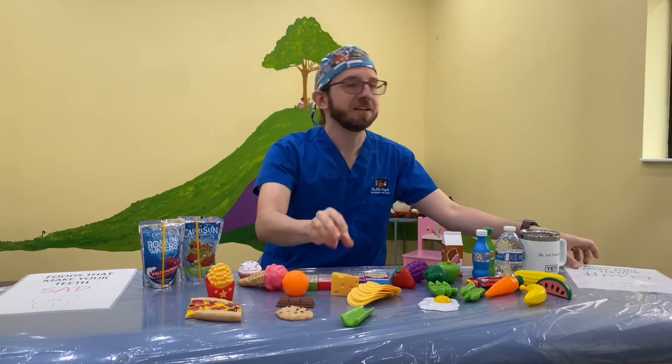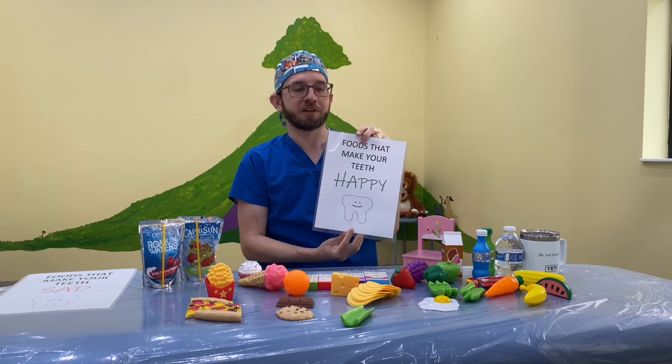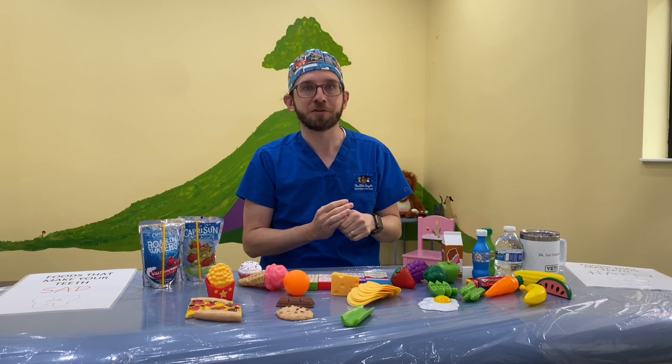So to me, I always put cheese into our happy foods. I hope that for all you cheese lovers out there, it makes you really happy as well. Cheese has a lot of great proteins in it, and a lot of good nutrients too.